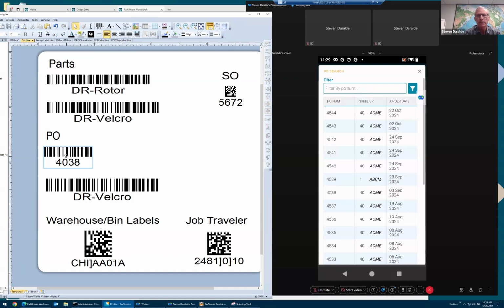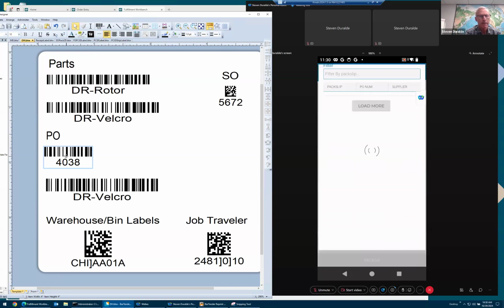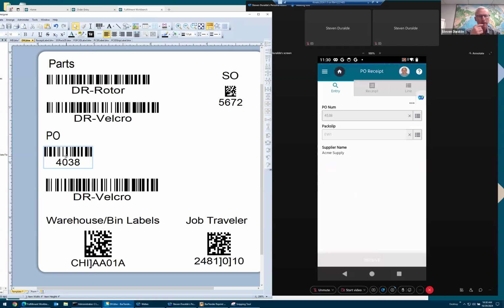I can even do what's called multi-level searches, right? So if I just wanted to pick all the POs for a particular supplier. But I'm going to pull this first one, 4538, and I'm going to add it to a pack slip I just started. And I'll get a message here, but I don't have to get that message. I can toggle that off.